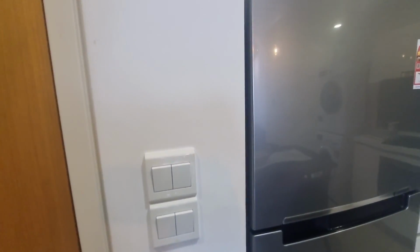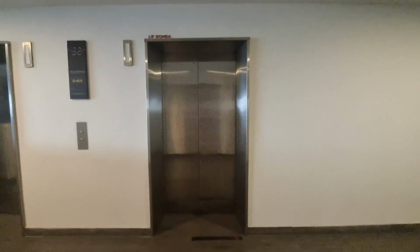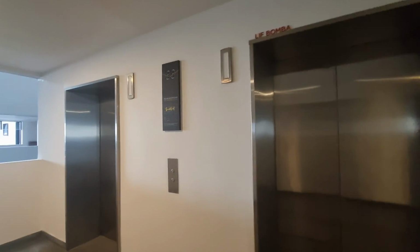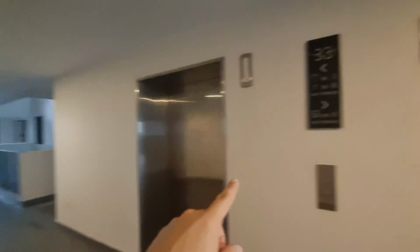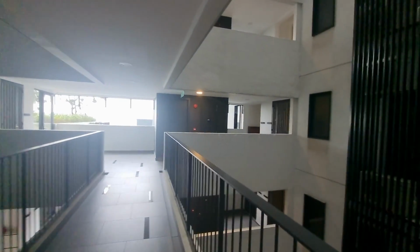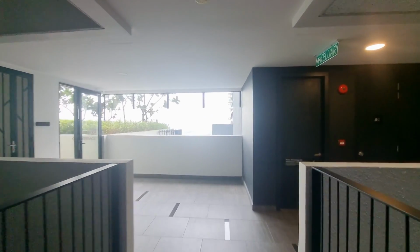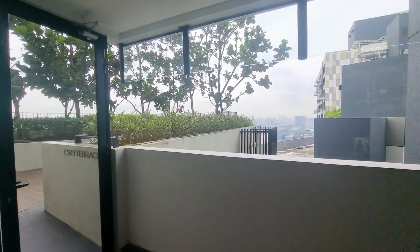Now that we've finished reviewing this unit, let's head down and check the facilities for Novum. Let's go. We kick off our facilities tour on the 33rd floor. So we basically have sky terrace. Not one, but 2 actually. We'll just check out one. Yeah, so again, units closer to the top are much brighter, especially this one. We got this sky terrace. There's a lot of light coming in.